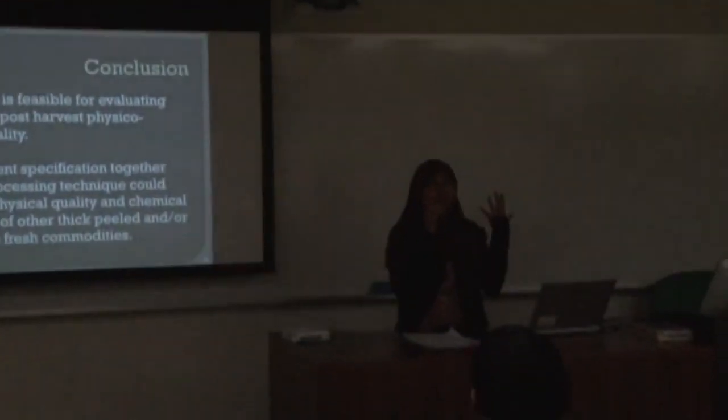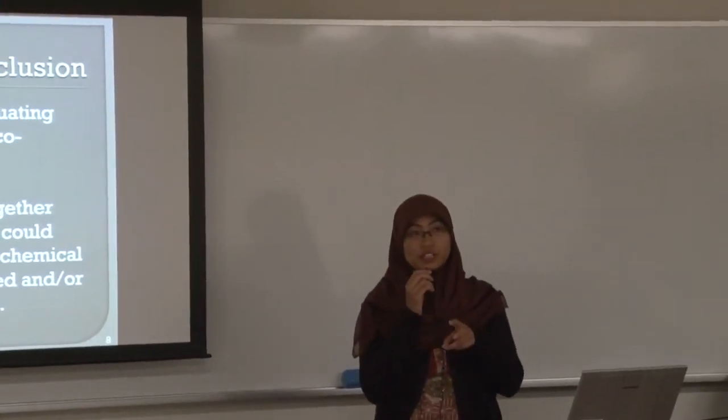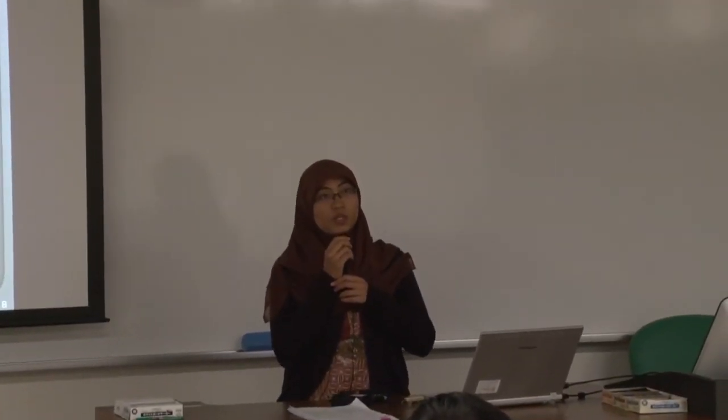Can the peel be penetrated by the light? I think the peel is thick, so does the transmission work? For the previous research, the radiation of the light couldn't penetrate the thick peel. But for this short-wave near-infrared, the radiation could penetrate into the peel of the fruit. The peel is quite thick, but it could penetrate it.